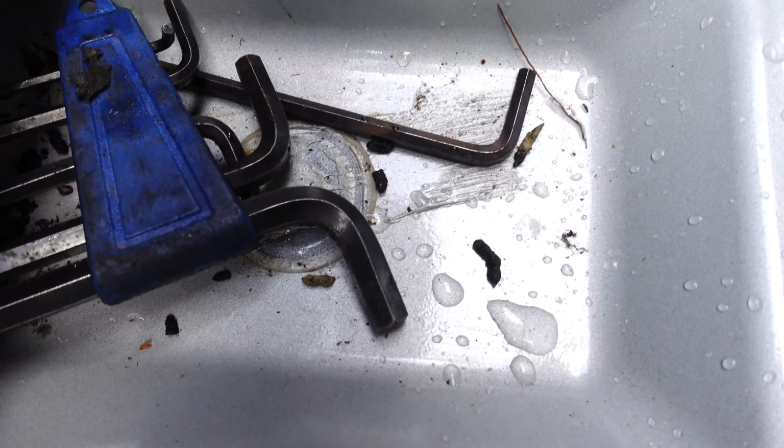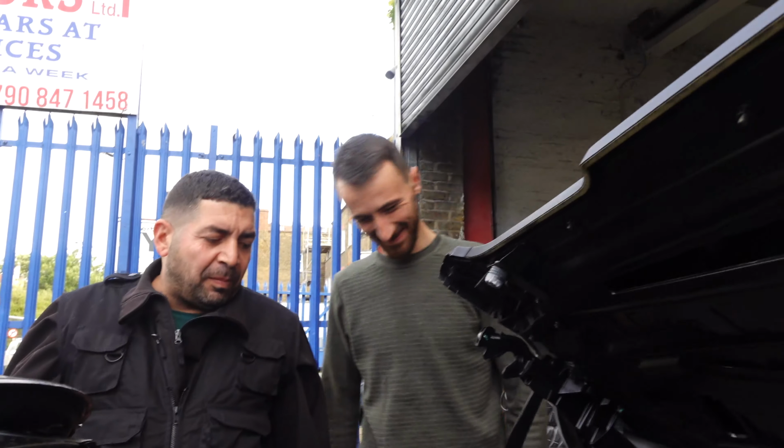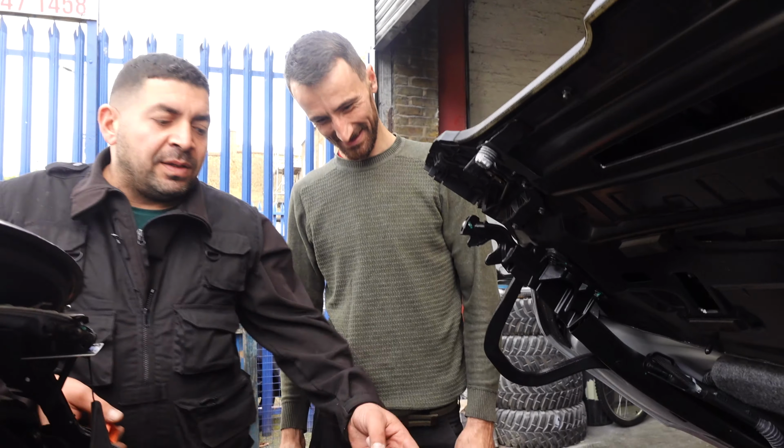I'm not afraid to say that. I hate those things. Guys, look at the size of those drop-ins. Those are some massive rats that were in this car, man. Go check out the Mercedes build if you haven't seen my rat-infested Mercedes build.